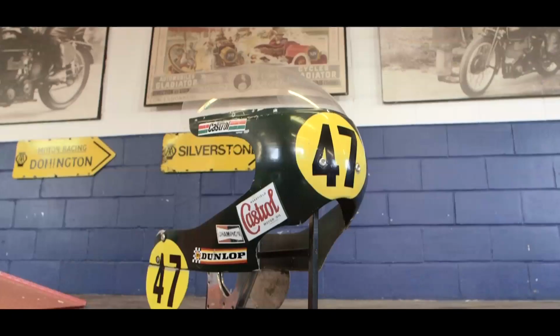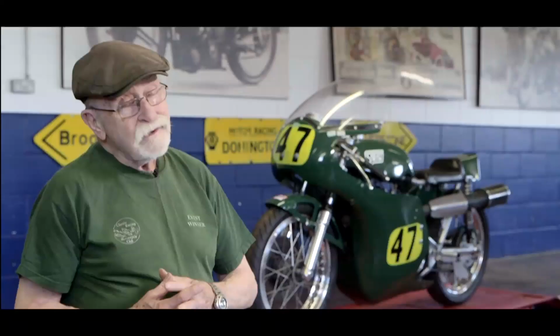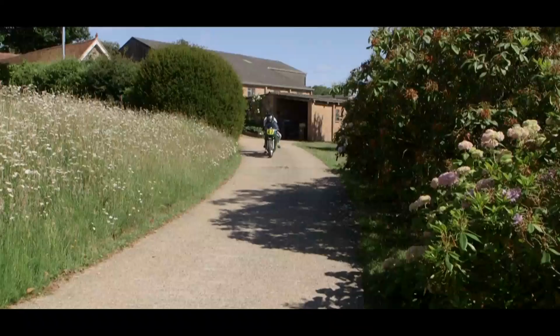I've got its original fairing and its engine mounts. The big thing is frame number CS-EXP-152, because it was a lightweight article to try to get some gain.